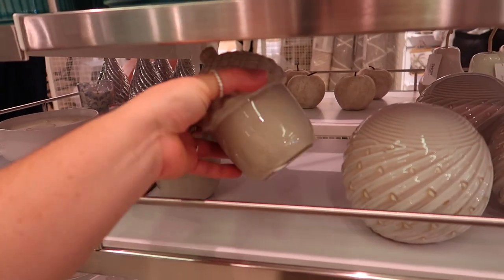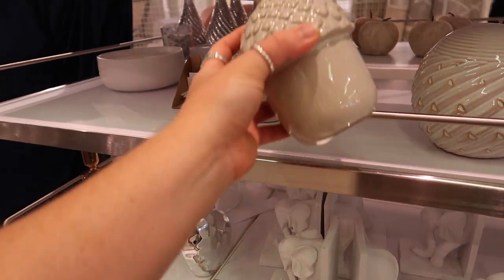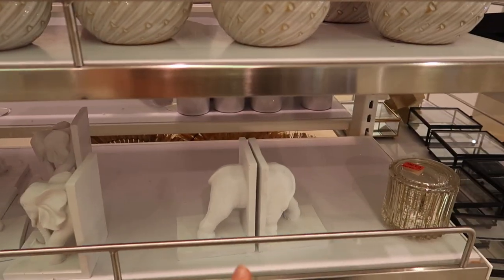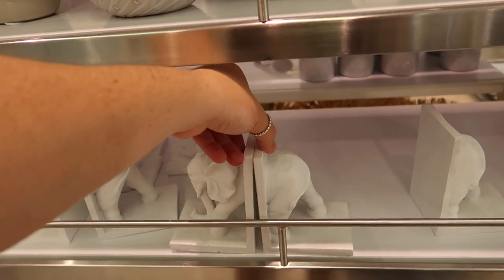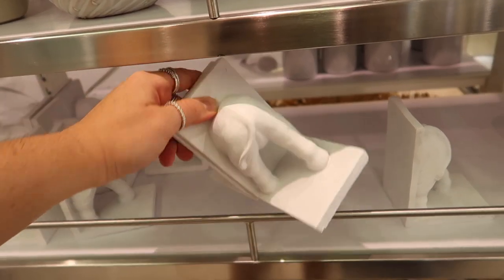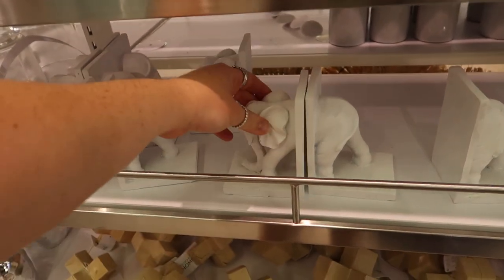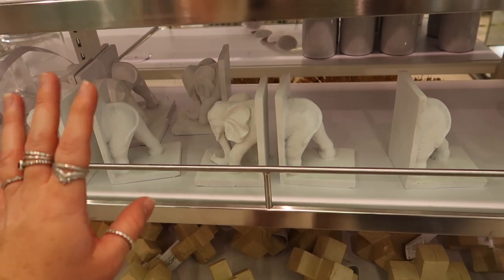I just spotted these two little acorns. I thought they were the cutest thing. I love the color. Only £4. That would be a really nice ornament. They've also got these really cute bookends of the elephants. I kind of feel like I need one of these for my office. And they are £10 for the set. That is a little bit steep, considering they're not even heavy, so I'm not even too sure how well they would do as bookends, but they look nice.